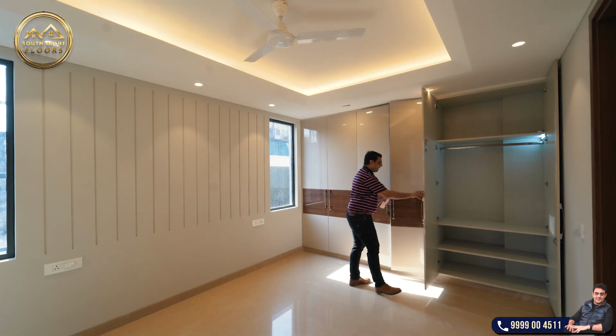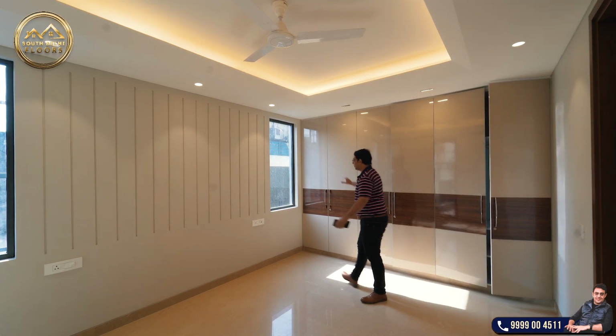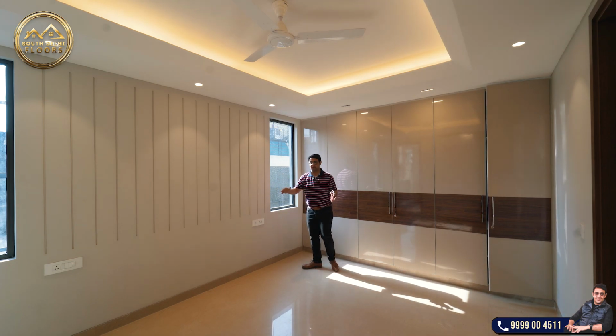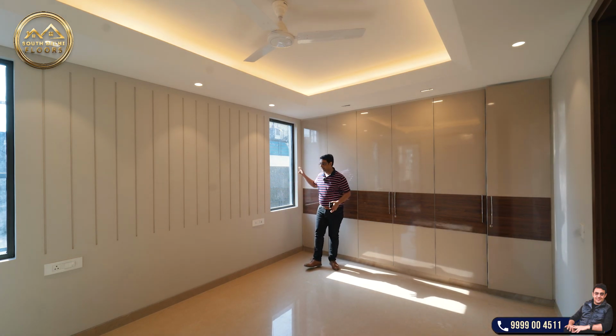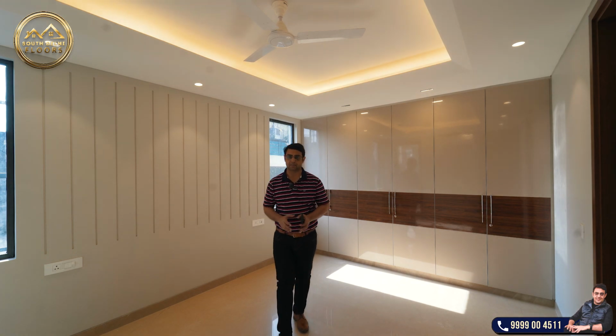And another good part about this bedroom is that there are also two good-sized windows by your bedside to give ample natural light and ventilation. And there's also a balcony attached in this bedroom.